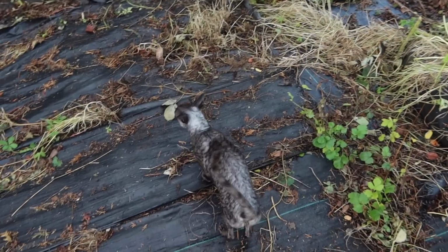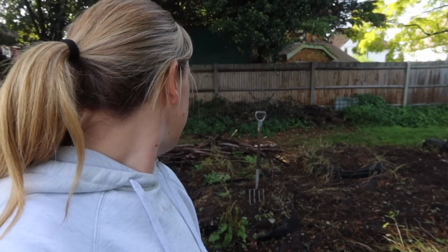Oh my god, did you just jump up at me? I don't think I caught that on camera, but he literally just jumped up at me. What's that all about then? Oh, skulking off now, sulking. That's a sulk, that is. I don't know what I've done.